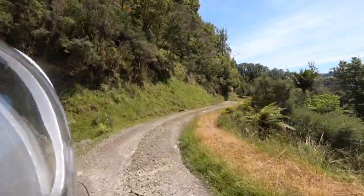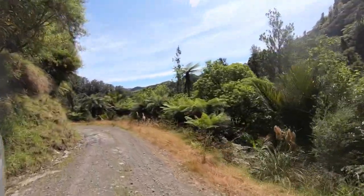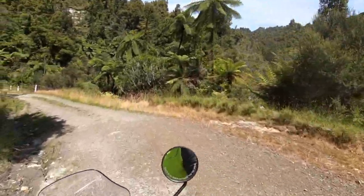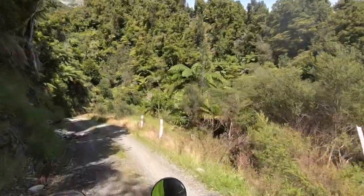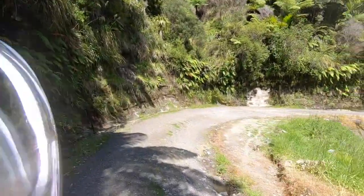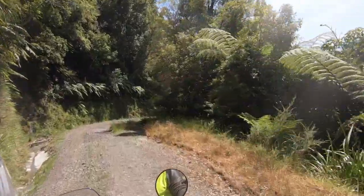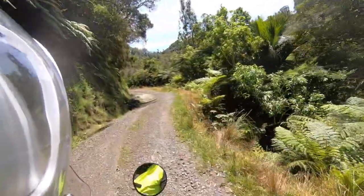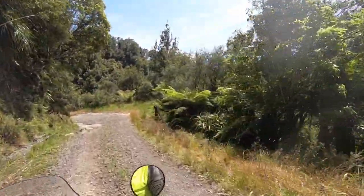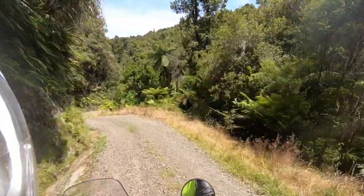Slips and bits. Wasn't too bad considering the amount of rain we've had in the last few days. There's bits here which are not too bad. Brought a group through here earlier this year, and we got almost to the bottom, and there was a massive slip, and I had to turn around and drive another three quarters of an hour to get back to where I would have been had I been able to continue down the road.